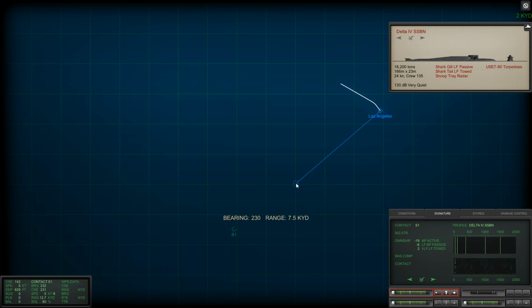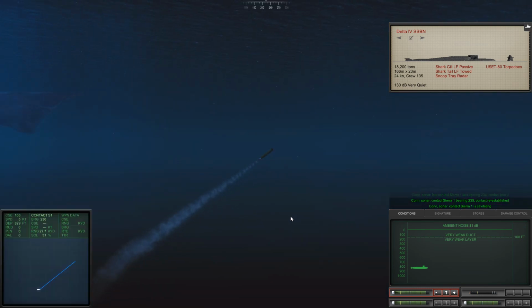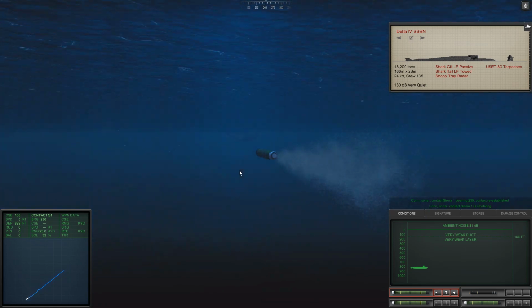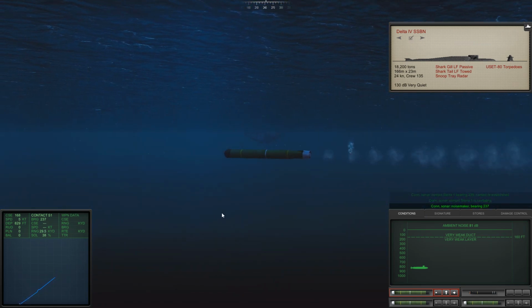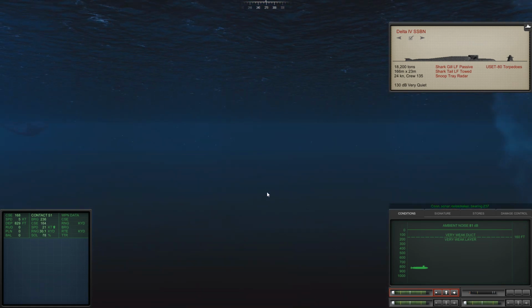Sierra 1, run to enable, 7,500 yards. Fire. Wire break, reload tube 1. I'm hoping to force Sierra 1 to make more noise. He faded? Oh, sorry, that's because the torpedo's getting in the way. Sierra 1's cavitating. Torpedo is looking for the contact. He zigzagged a couple times. There you go, he's close. Because of all of that speed, bingo.